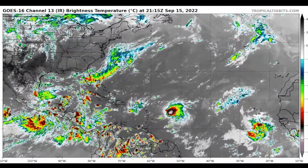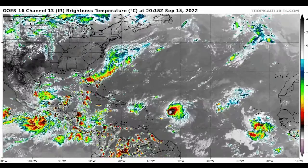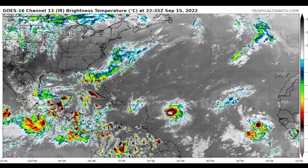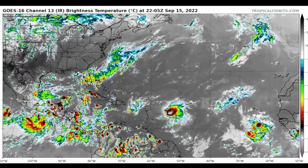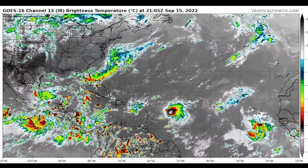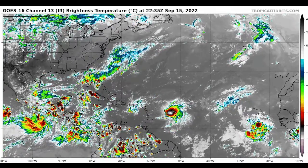Here's the Atlantic Ocean infrared. You can see maybe something under the Cabo Verde, the Cape Verde Islands. Maybe that's some thunderstorm activity, possible invest. 13E is active, you can kind of see that, and 98E, and of course you can see Fiona there with thunderstorms leaving the coast of Florida.